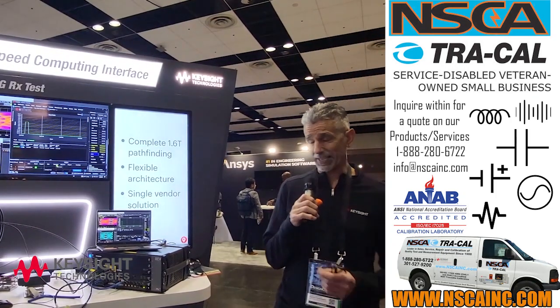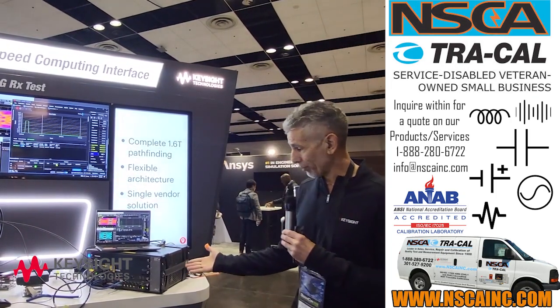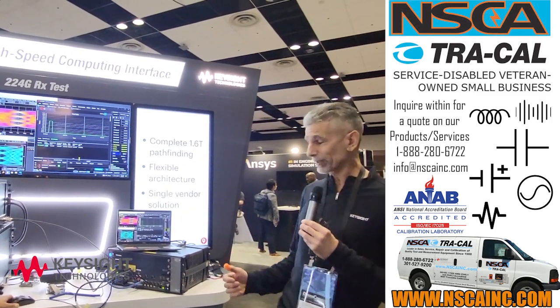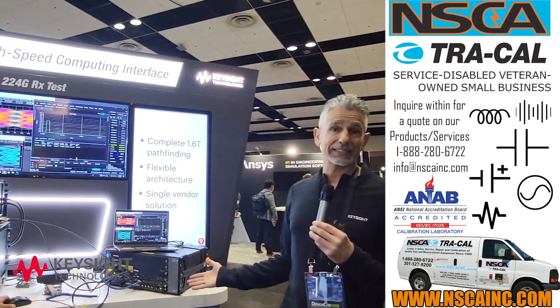So again, I'm super excited to be here with our brand new M8050 BERT, which we're introducing here at DesignCon. Again, enables the pathfinding for 224 gig per lane standards with the world's highest signal integrity. So we're super proud of this new product.